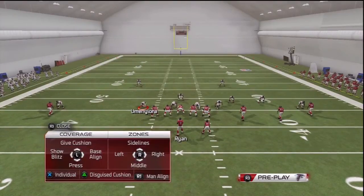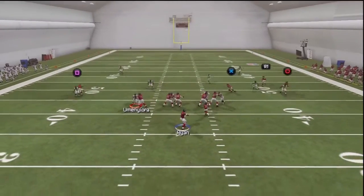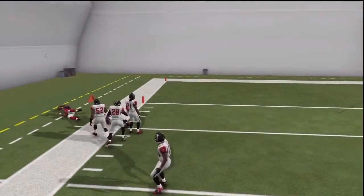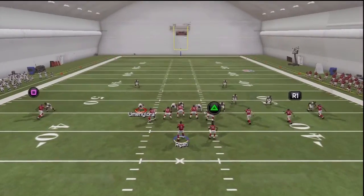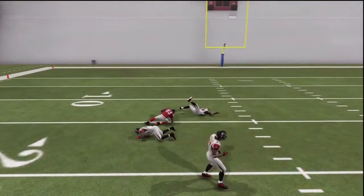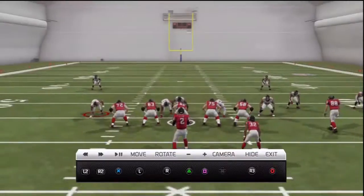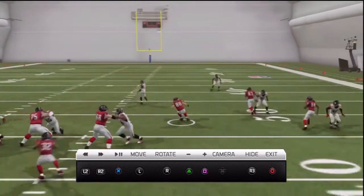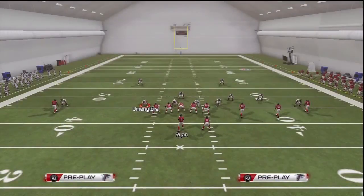Cover two hard. Put those safeties to the sideline. Right. He's gonna go straight to that sideline there. Now you saw against cover three, Douglas do the square in. Against cover two, he makes a beeline right to that middle after this guy cheats on Gonzalez. Space align that.